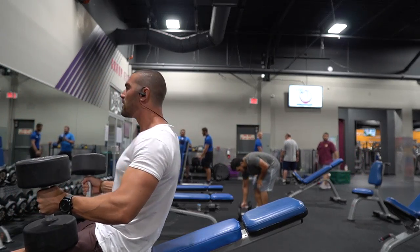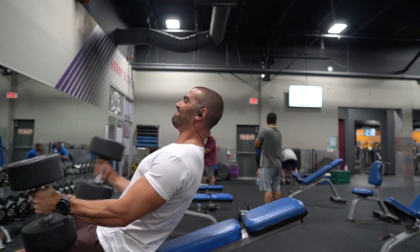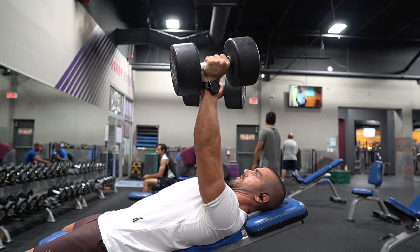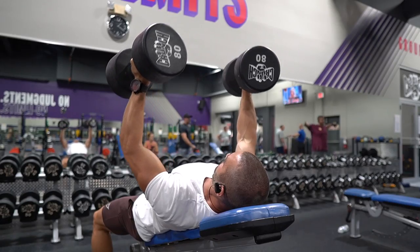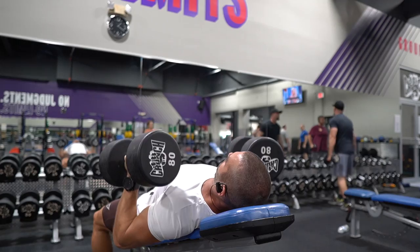So the first movement is going to be some neutral grip incline dumbbell presses. Again, I really like pressing with the neutral grip because it saves your shoulders. You know, if you press with your elbows flared out, it puts a lot of stress on the shoulder joint. So we did 4 sets of 8 to 10 reps here, and then we're gonna rest for about 90 seconds and then do some bent over dumbbell rows.